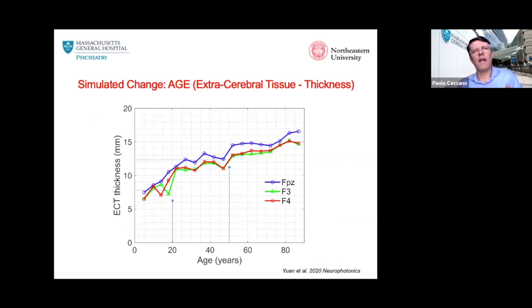Because of the development of the head, the change of the size of the head, of course, from the child to the adult, this is the age in the x-axis. There is an increase in the thickness of the tissue, and the y is the thickness measured in millimeters. So you can see that the thickness of tissues in between the surface of your skin and the surface of the brain progressively increases over time, even as adults age and up to the elderly.